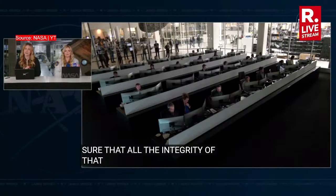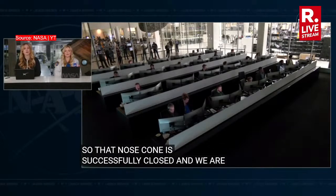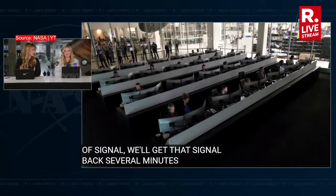So that nose cone is successfully closed, and we're going to start moving pretty quickly here. As I mentioned before, we'll go through loss of signal. We'll get that signal back several minutes later, and then we'll see the parachute action.